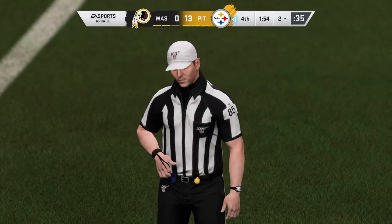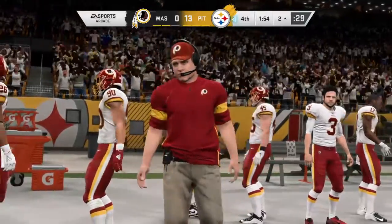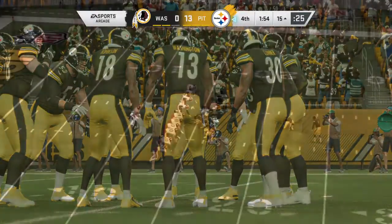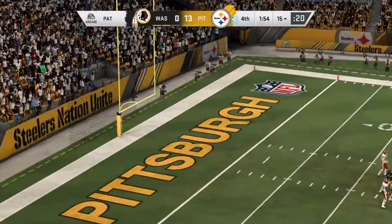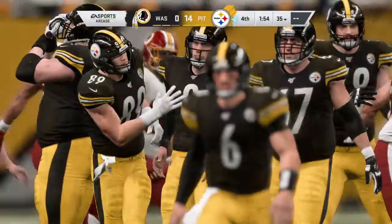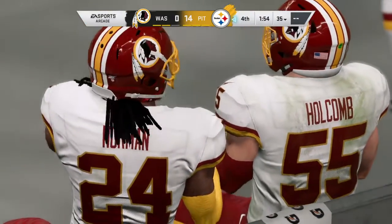They had to go to the monitor, get an extra look. That's what the technology is for, and this touchdown will count. Still an important piece of business to take care of, the extra point. And it's good to make it 14-0. So the drive goes 75 yards, 10 plays, and it ends with a Pittsburgh touchdown.